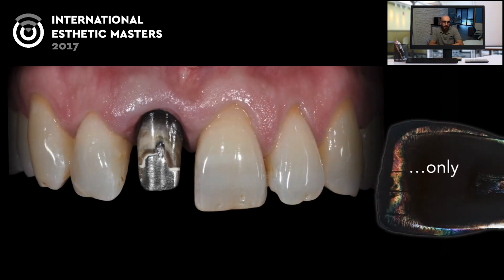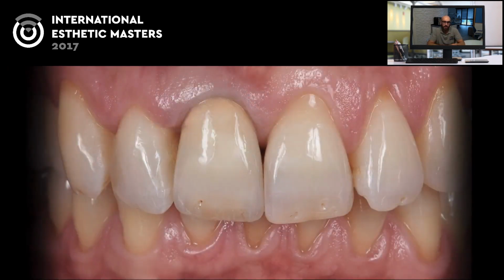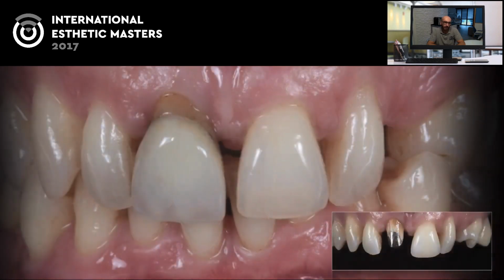Or a case like this, where the prep is absolutely dark. Of course I can also do it with a zirconia coping, but I want to be sure that I start with something that completely blocks the light and completely covers this dark prep, and we chose the metal ceramic restoration. Of course this is not a perfect restoration, but this is real life, real cases, and I think at the end we can say that it worked.